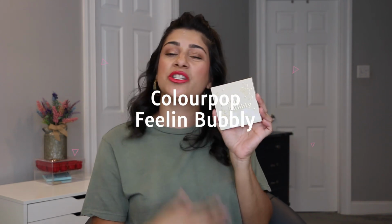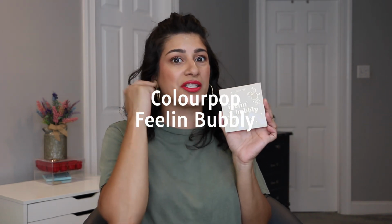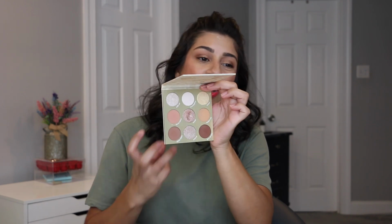All right, guys. ColourPop had so many basic palettes, but if I were to choose one specific one, it was between this one and another one, but I really like this one just a little bit more. This is the Feeling Bubbly one. This was just a palette that I purchased just to make a shipping threshold, but it wasn't necessarily something that I was searching to get. It was either between this and Going Coconuts, and I actually like this one a lot more. This one, it just, I don't know, there's something about it.